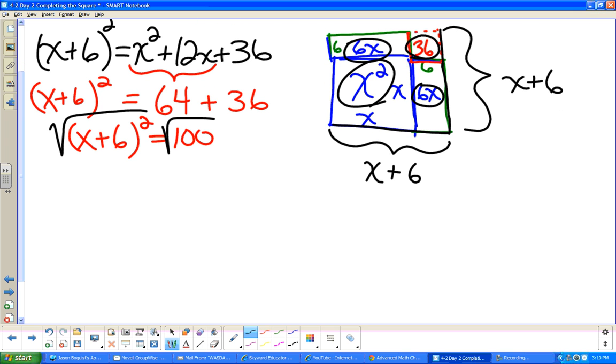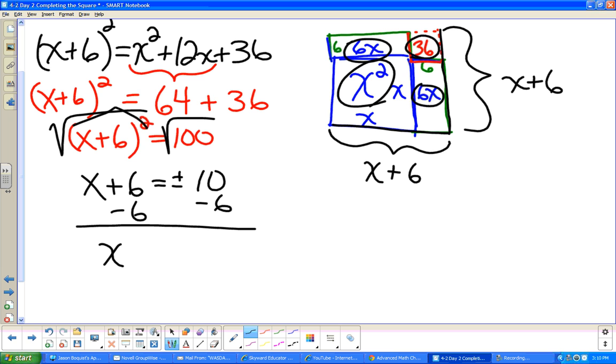So square root, this side simplifies to x plus 6. Again, for the Greeks, it'd just be 10. But for us, plus or minus. So we subtract 6. So x equals, well, we take positive 10 minus 6 is 4. And if we do the other one, negative 16. Again, those would be the roots, 4 and negative 16.